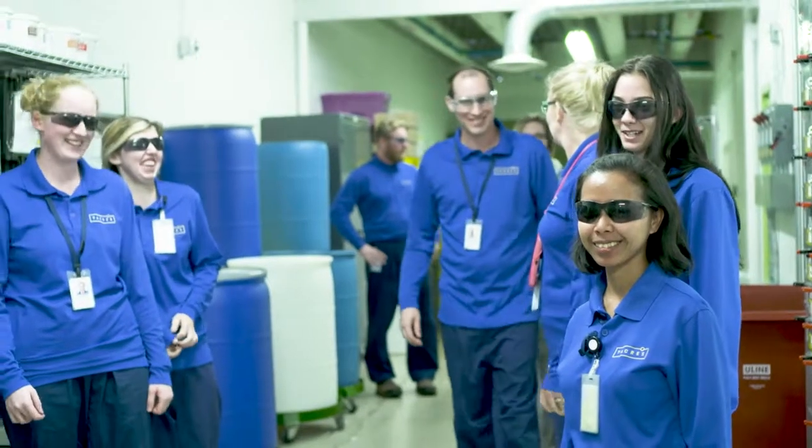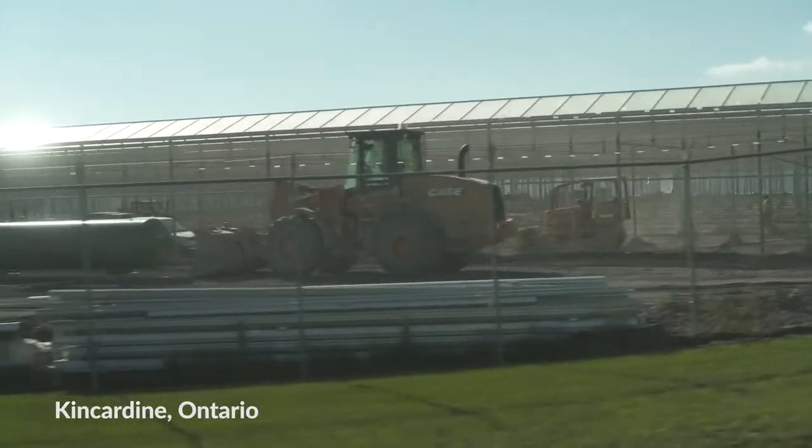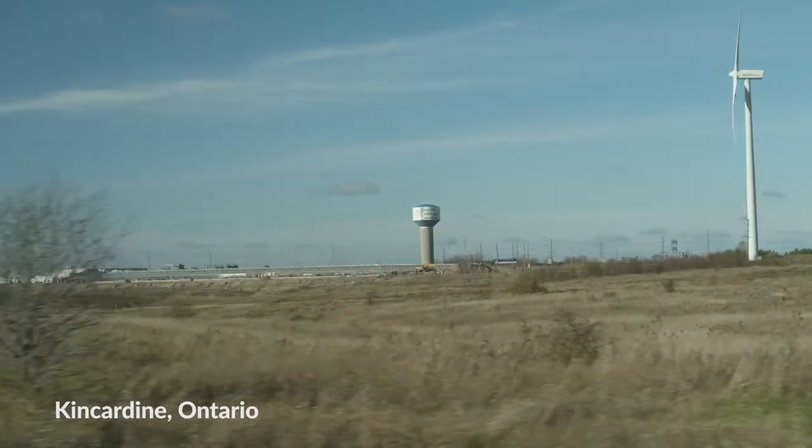What I'm most proud of is actually the team that we built here. The energy and the excitement that's in the place can't be matched. We're supporting families and we're supporting the local community here in Kincardine. That really has been the point of most pride for me when I go home at night.